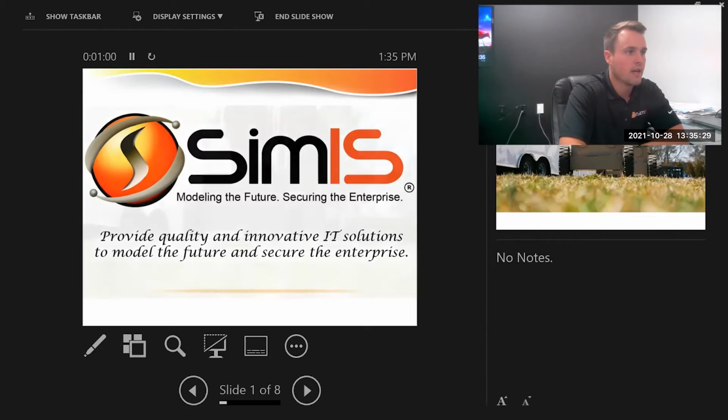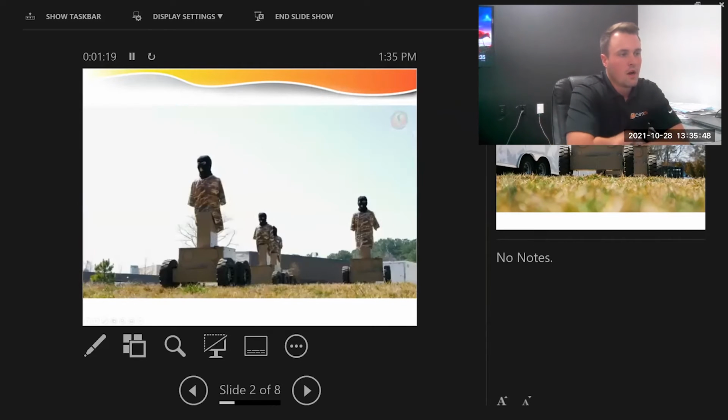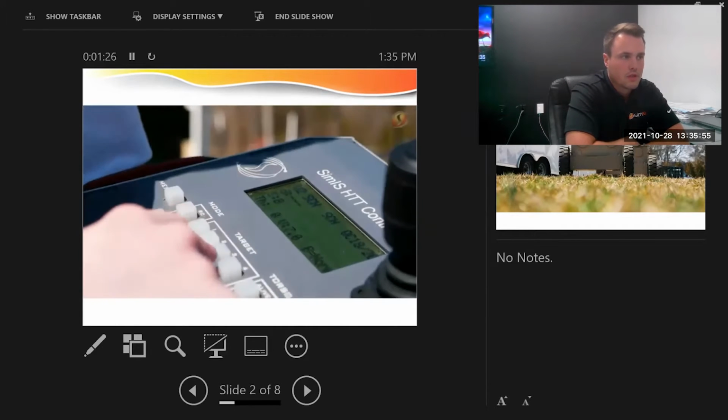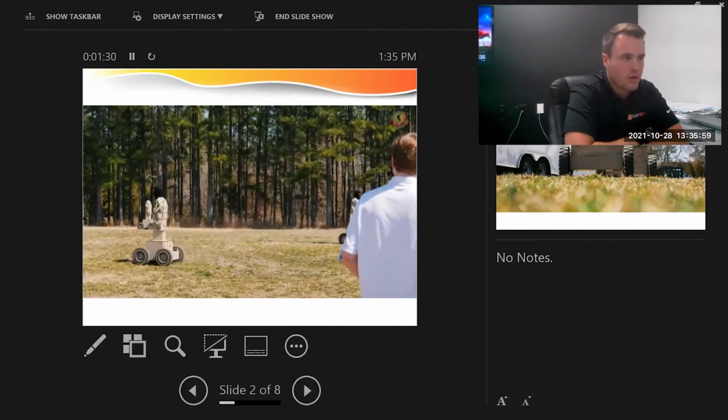But what I want to talk about today is our autonomous solutions. I'm the program manager for our autonomous solutions R&D team. I'll have a couple quick videos here for you guys to show off 3 products I want to talk about. What we're going to see here is our human type target. It's a mobile live fire targetry platform meant for advanced target engagement for elite military units. Think Army snipers or Navy SEALs local to the area.